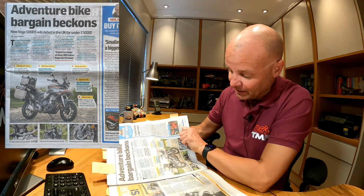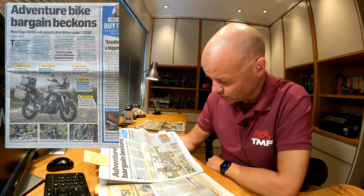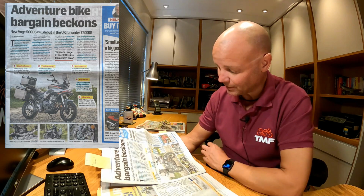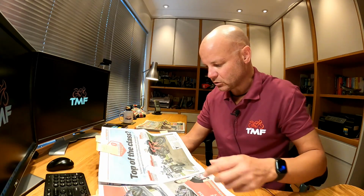I think it looks great. I mean, if it had Honda or Yamaha written on the side, we'd be falling over ourselves to buy this bike, wouldn't we? So yeah, maybe I can have a go at that at some point, because I think that's worth further investigation. I know all the arguments against Chinese bikes, but I just say ignore them at your peril. They're getting better and better, and this thing looks pretty good to me, and at a great price. All right, moving swiftly on.